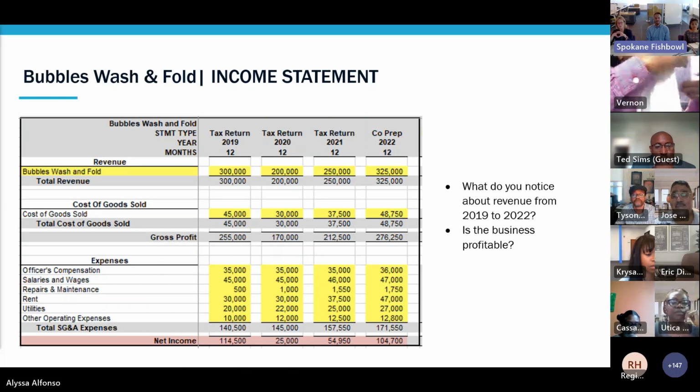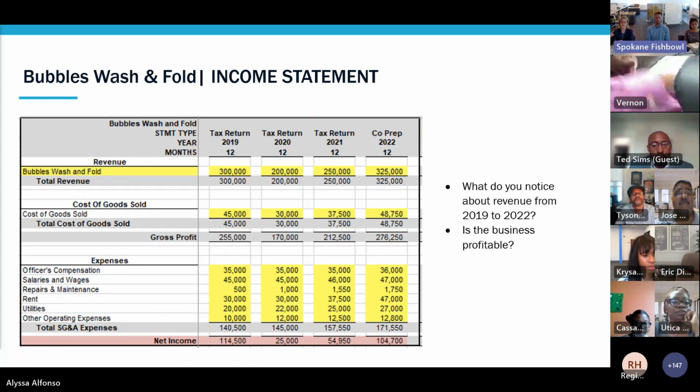And underneath that are more expenses. Those are what we often call the fixed expenses or the overhead expenses, like rent, for example. Whether she has 10 customers or 110 customers, her rent is the same every month. That doesn't change. So it's kind of a fixed cost to her. So if we look at the overall picture for 2019, we see she had $300,000 in revenue, $45,000 in cost of goods sold, $140,000 in overhead expenses. And when we subtract all of that from her total revenue, her net income in 2019 was $114,000.